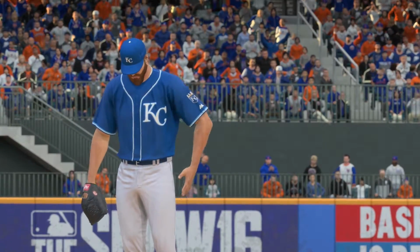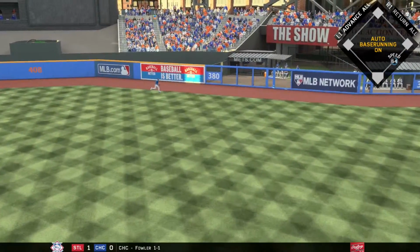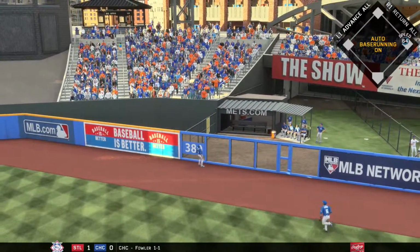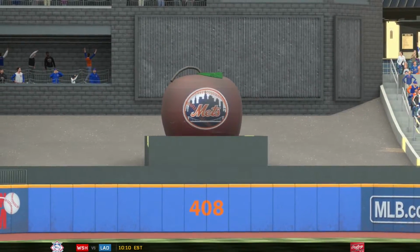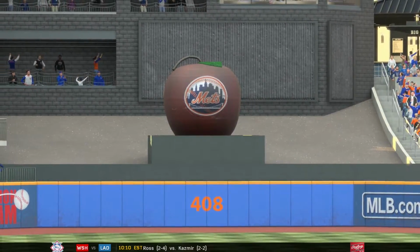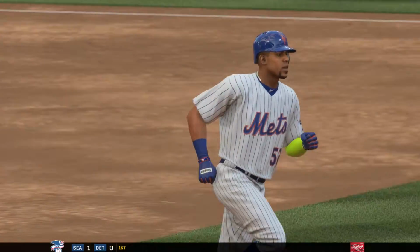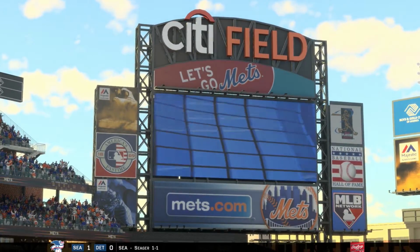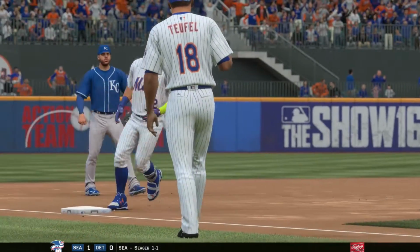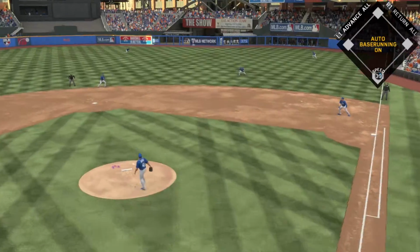But in the bottom of the first, he'll have to face Yoenis Cespedes, who currently leads the National League in home runs, and he'll add another one to that total right there. Number 26 on the year for Yoenis Cespedes, and it gives the Mets an early 1-0 lead. In the bottom of the first, the next batter is going to be Jay Bruce.